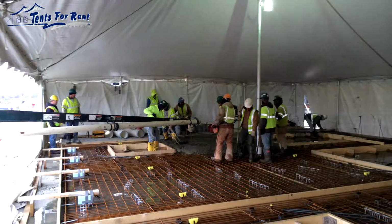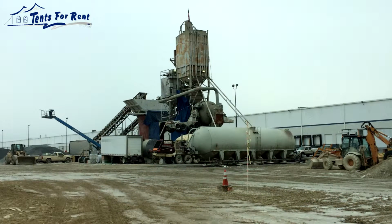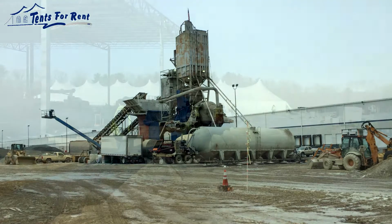Do you have a construction project that's running behind schedule due to the weather? Don't let it get you down. We may be able to rescue your project by setting up a tent. Do you need to pour concrete in freezing temperatures or protect your crew from blowing snow? We've got you covered. Our heavy-duty construction tents are designed to handle wind and weather. Our propane heaters can melt the snow off the tent roof and keep your crew comfortable.